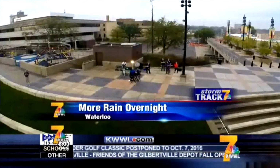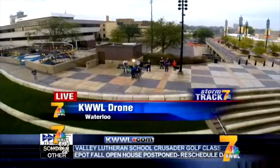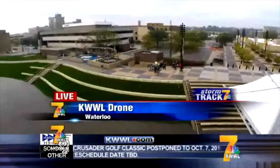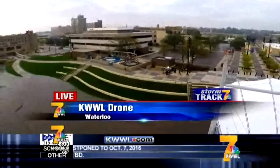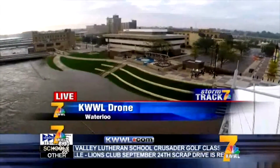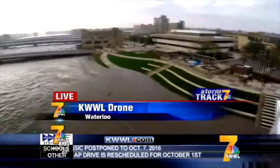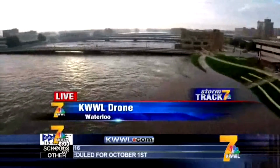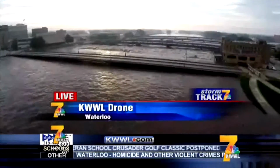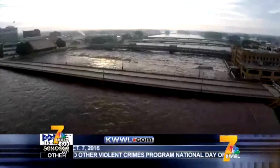And good morning to you. You are looking live at downtown Waterloo on this Sunday morning. This is a live picture for you from a KWWL drone showing you downtown Waterloo as we continue to cover the threat of flooding. Now, the Cedar River in downtown Waterloo, as you can see from this video right here, as we overlook downtown, it is still very fast, rushing this morning. The levels have gone down, which is very good to hear, but still a major flooding concern this morning in Waterloo. And this morning on this special edition of Today in Iowa, we are tracking flooding from start to finish.